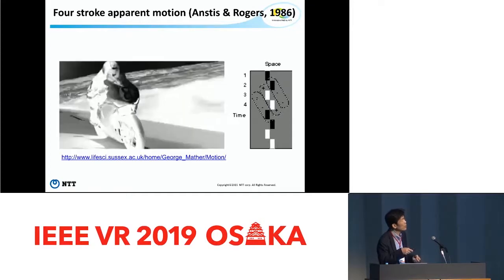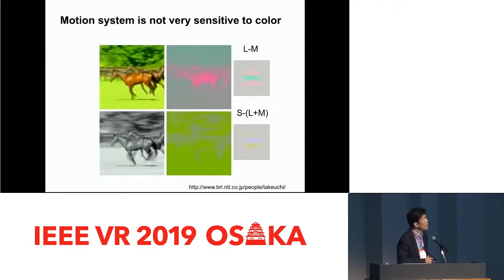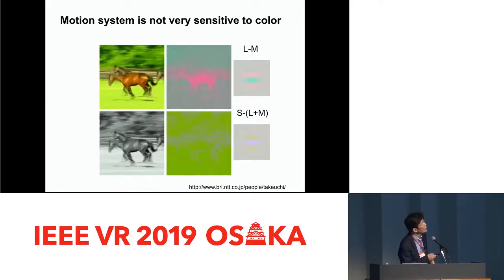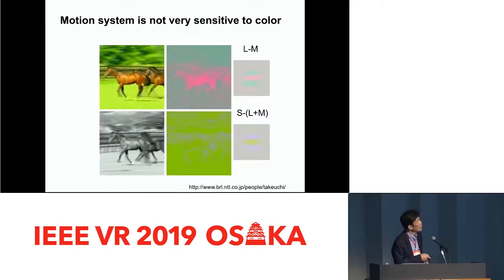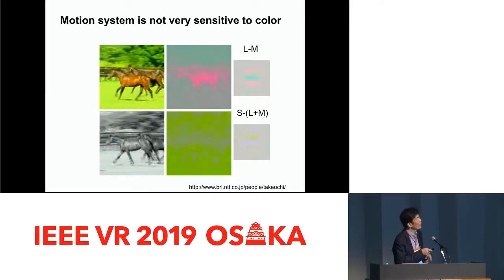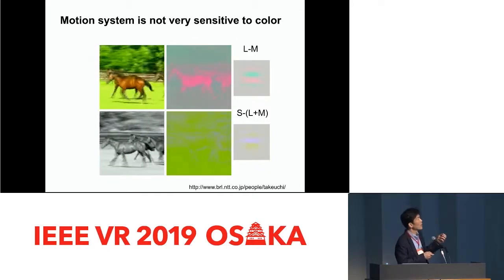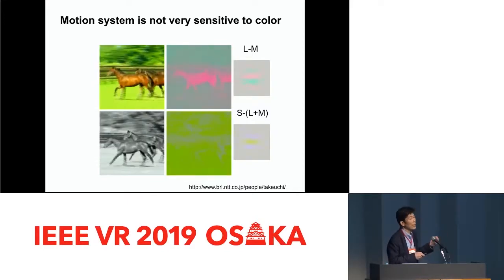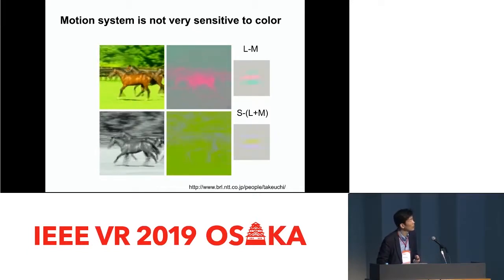And why does this work? Because this activates the motion detector we have in the brain, so that is sufficient to do it. Also, an important point is that we can separate the input into color signals: this is L minus M, this is S minus L plus M, and this is a luminance channel. Ordinarily, it is suggested that the motion system is colorblind, but that is too emphasized. Mainly, we are more sensitive to the luminance signal for motion perception. So in order to drive the motion system, you don't only drive the luminance signal.